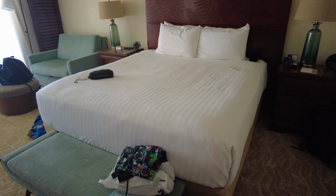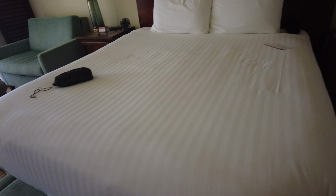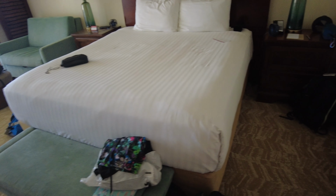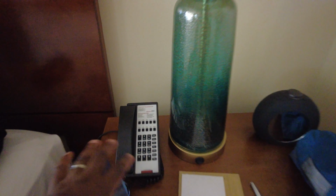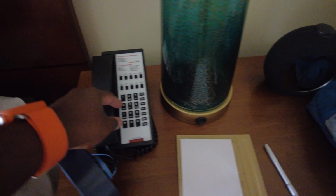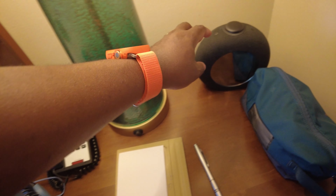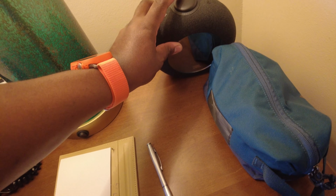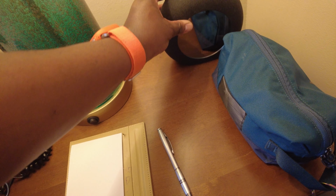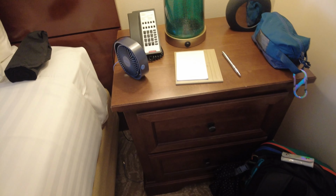We have our king bed. A nice, beautiful king bed, nice and soft. I like that. That's fantastic. On this side of the bed, don't worry about the fan there, that's ours, there's a phone, a lamp here, and a JBL speaker. I'm assuming this is also an alarm clock as well. Nice pen and pad for you to write on.